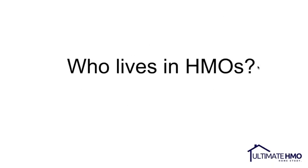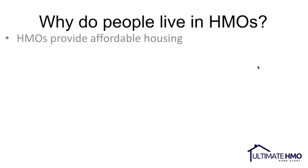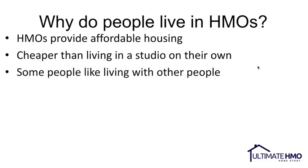Okay, so let me give you a bit more information about who lives in HMOs, and also, why do people live in HMOs? Well, as I've mentioned before, an HMO is very affordable housing. It's much cheaper than someone living on their own in a studio or in a one-bedroom apartment. And also, some people like living with other people.